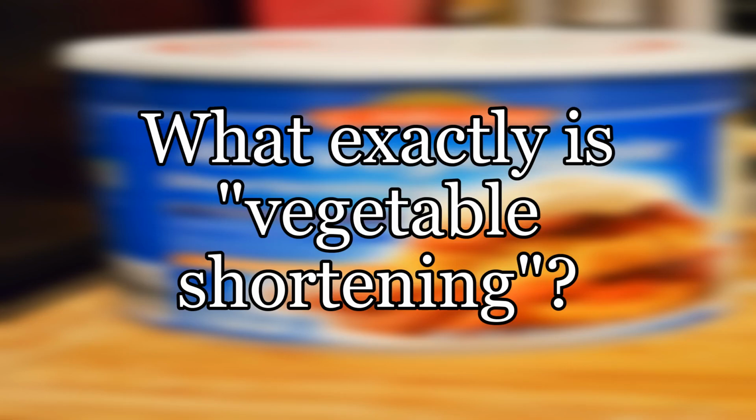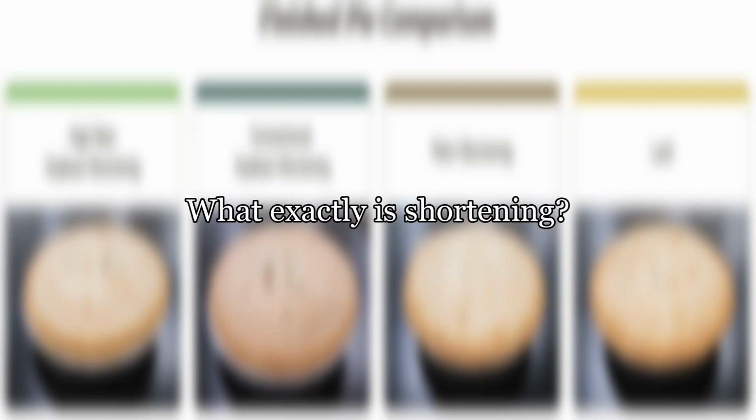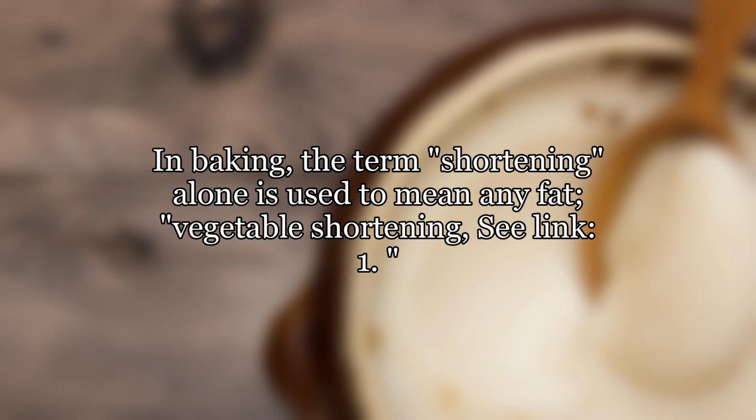What exactly is vegetable shortening? I have not heard about this stuff before. It is not used in Indian cooking. What exactly is shortening? I read it in a recipe to bake a rose-shaped cake and it uses shortening to grease the pan. In baking, the term shortening alone is used to mean any fat.